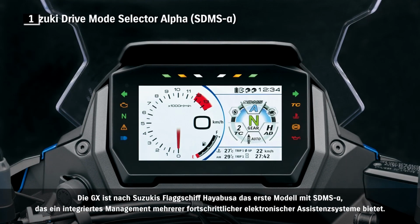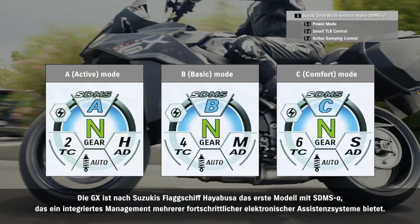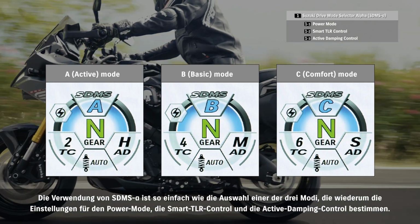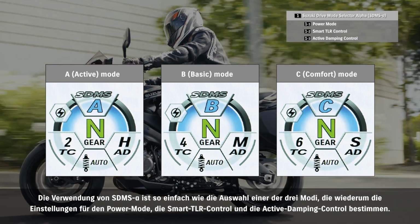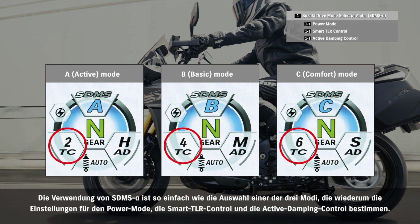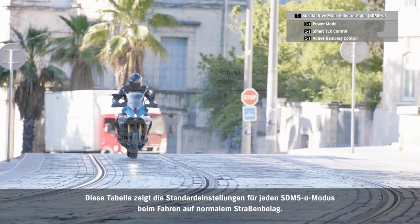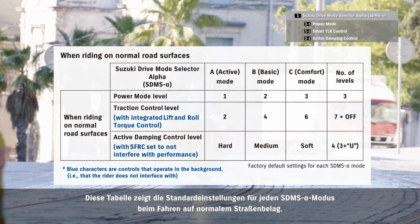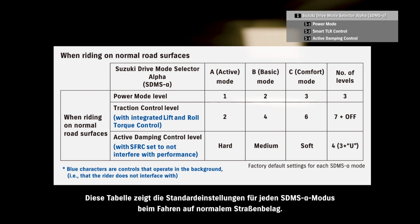The GX follows Suzuki's flagship Hayabusa model in adopting SDMS Alpha, which features integrated management over multiple advanced electronic control systems. Using SDMS Alpha can be as easy as selecting one of its 3 modes, which in turn determine the settings for the power mode, smart TLR control, and active damping control. This chart shows the default settings for each SDMS Alpha mode when riding on normal road surfaces.